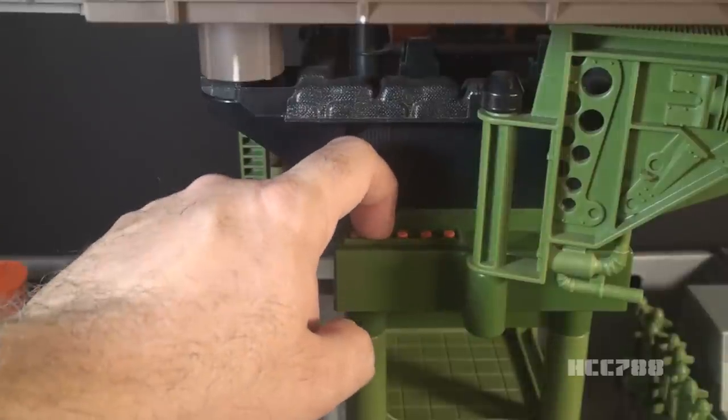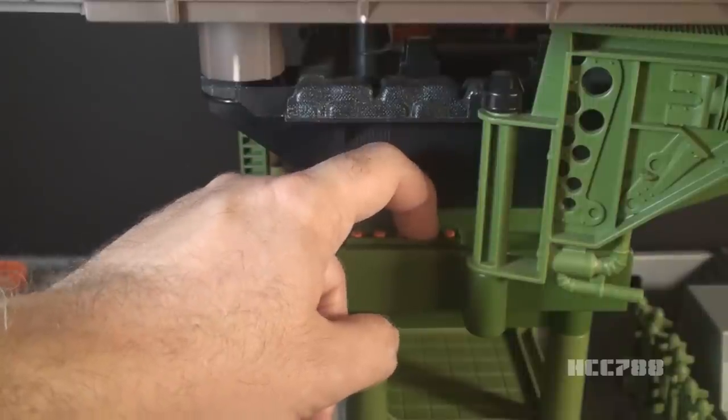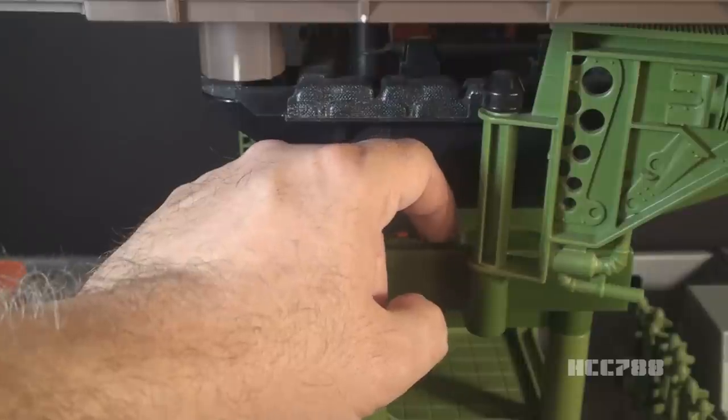There's that one. I think that last one is my favorite. It's a pretty good machine gun sound.